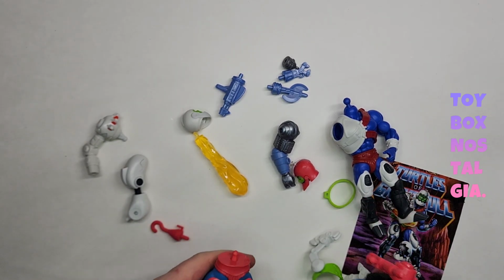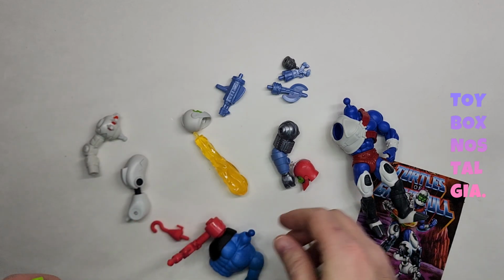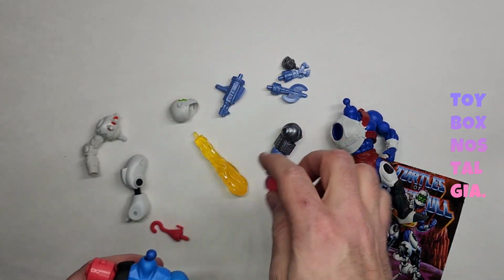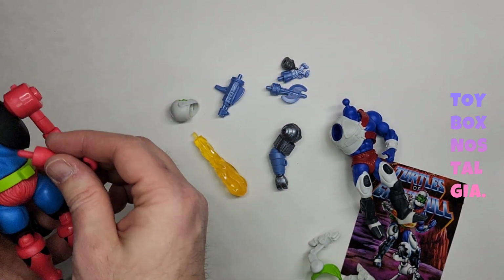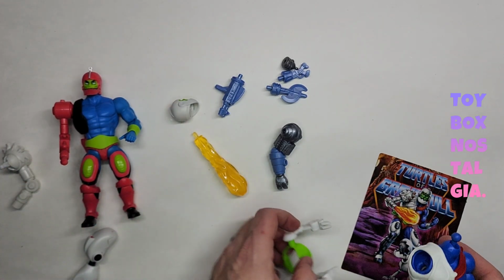And I know this stuff isn't for everybody. There's some folks that just say it's horrible and they're not going to go for this stuff at all. But that's the beauty of toys. There's so many of them that there should be something for everyone. And this trap jaw is definitely for me. I love it. So let's go ahead and put this back together.